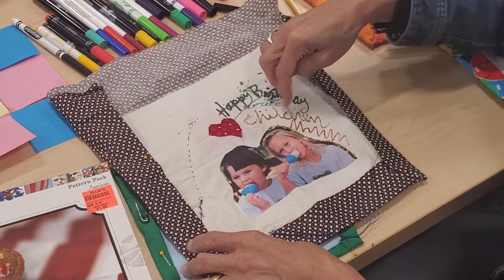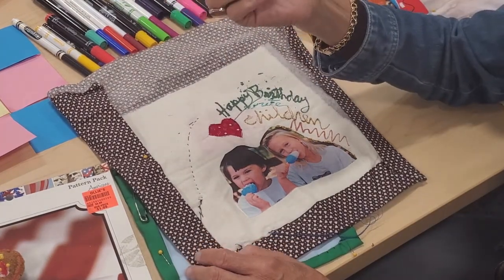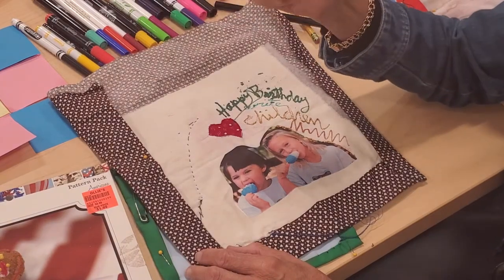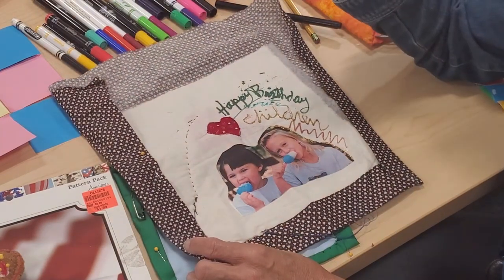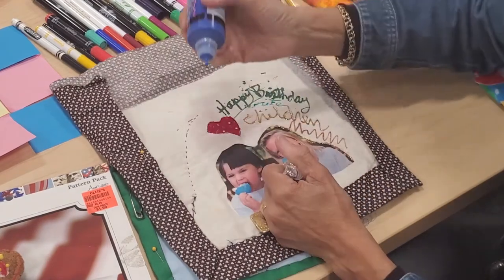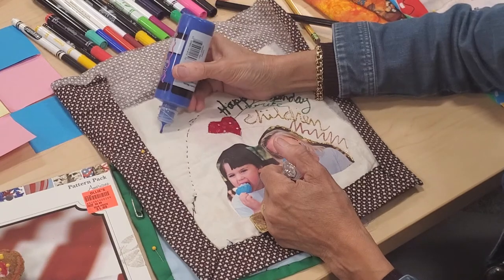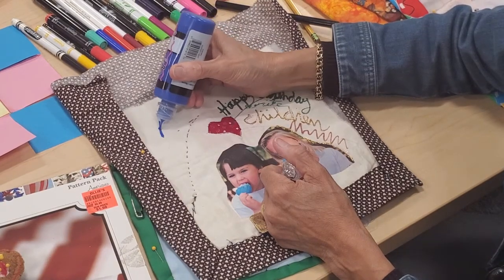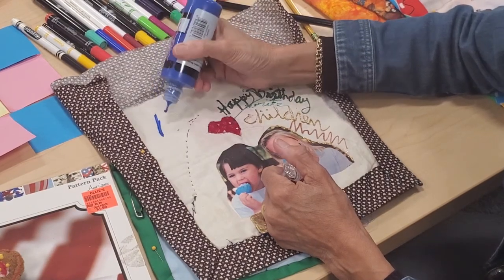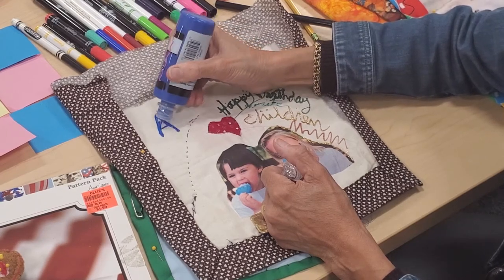For the writing here, this is fabric paint. Comes in all colors and sizes. It's water soluble. It dries very quickly. And I'm gonna just write right on this one. Let's see. You should squish it on something else first. And you can draw right with it.